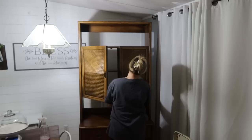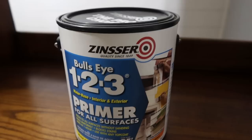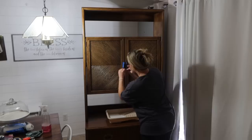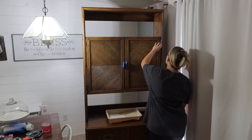Because I have to do all of my projects inside, I try to avoid sanding because it just makes the house really dusty. It's messy and a lot of work. However, this Bullseye 123 primer has been a lifesaver for so many of my projects. It'll stick to any surface without having to sand, and you'll be able to paint as normal. I've used this stuff for a lot of things and it hasn't failed me yet, but you can find it at Lowe's. I did tape up around some of the hardware just so I didn't get paint on those.